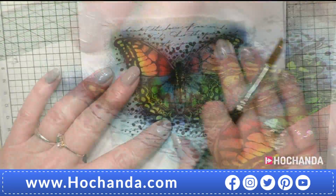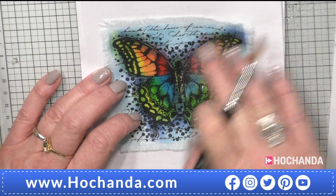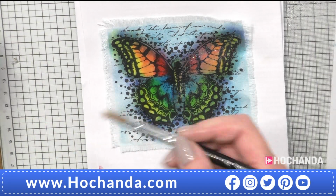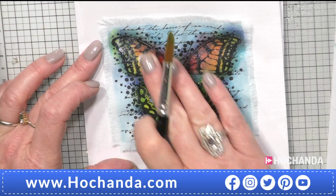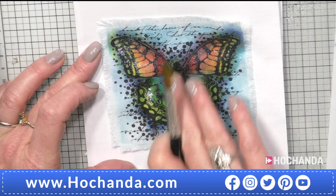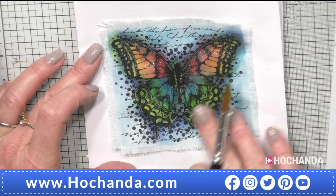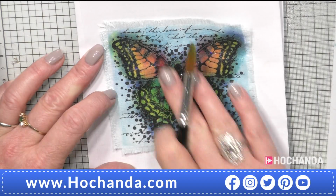There we go. Look at that. And the lovely thing is it's a holographic, so it takes on the colour of what's underneath. So if it's over on the red, it will look like red sparkle. If it's on the blue, it'll look like blue sparkle, etc. And it will dry crystal clear, but you can already see the sparkle coming through.